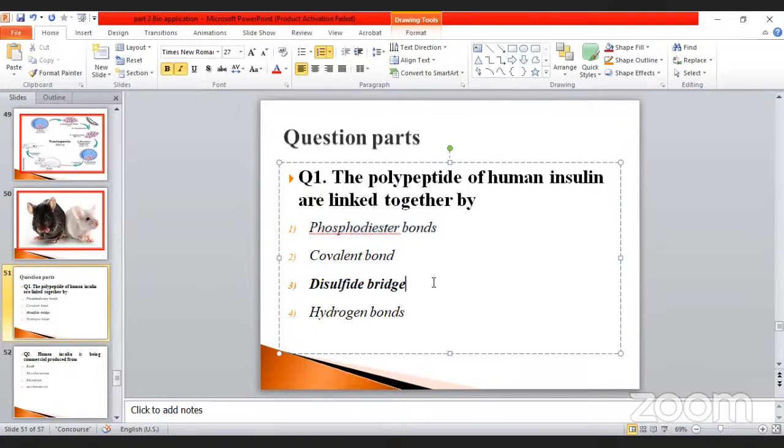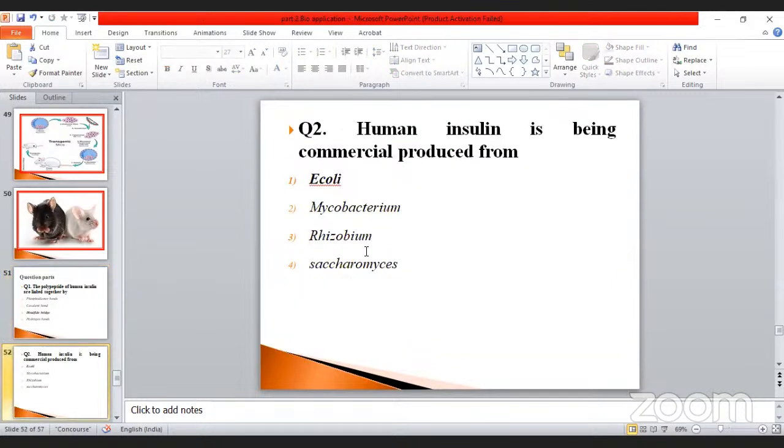Next question: the human insulin is being commercially produced from where? From E. coli. Already you know there is so much genetic engineering done with E. coli. Mycobacterium tuberculosis is a mycobacterium. Rhizobium is used only for nitrogen fixation.